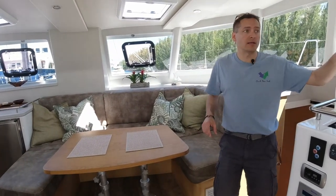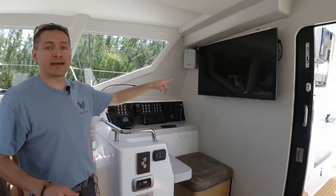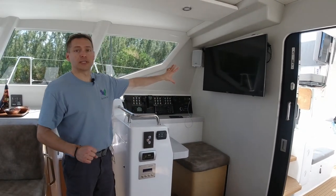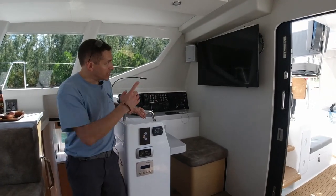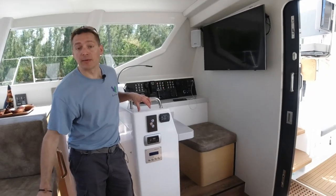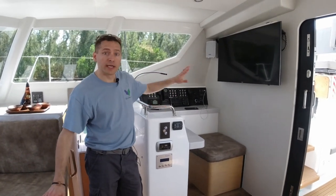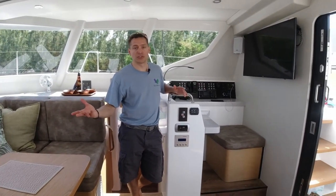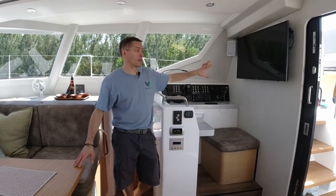The TV that is above the nav station is included as well, and that can mirror the screen for the chart plotter, so you can actually do things up there. If it was me, I would even have an HDMI cable run to somewhere near this table, so if you wanted to use your laptop as a second screen, or play a movie from your laptop, or have a DVD player, whatever you're going to use as your source of entertainment, you'd be able to plug in there and have it go up on this TV.